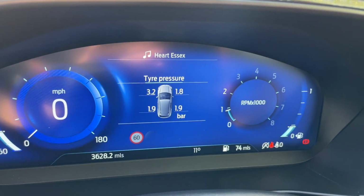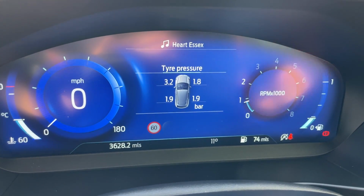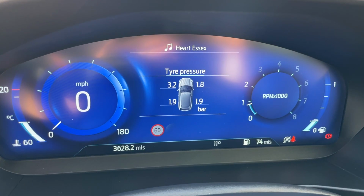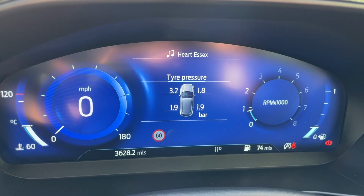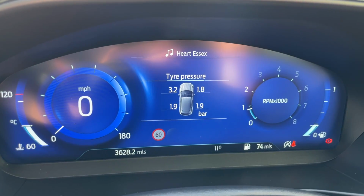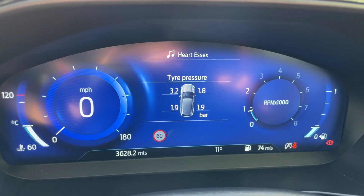Those of you with keen eyes might notice we've got a higher tyre pressure. You are perfectly correct in saying that. This vehicle is about to go into our workshops for a used car prep. So after this video, our Ford qualified technicians will be adjusting all the pressures and levels to manufacturer specification. So don't worry about that.